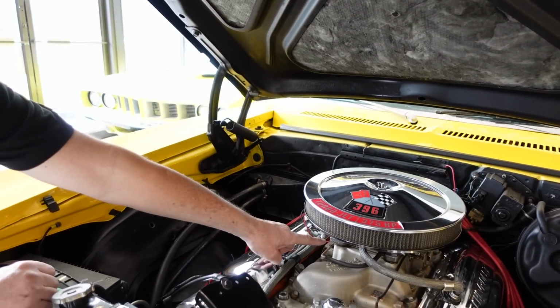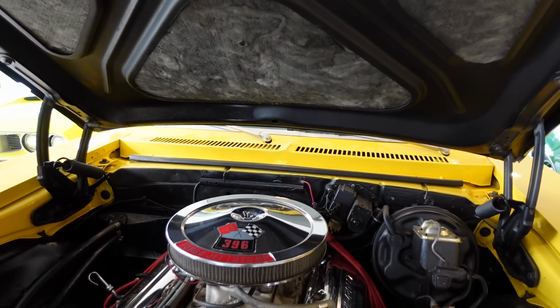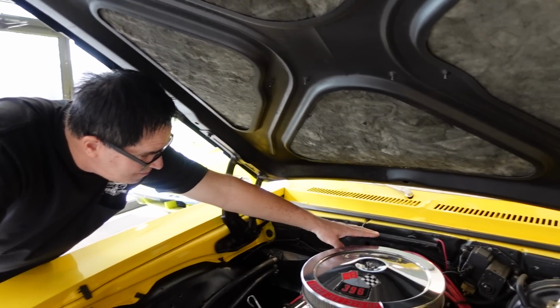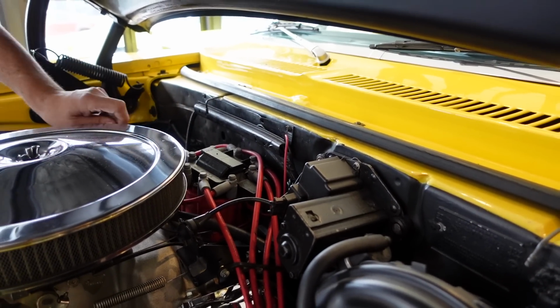There's a large Edelbrock 4-barrel carburetor, 3740-74, which I believe is the 750 CFM, so plenty of carburetor for this 454 engine. Has a set of Hooker headers, HEI ignition from MSD, which is something that appeared in the later 70s, not in 1971, but that's cool. No points to mess with.